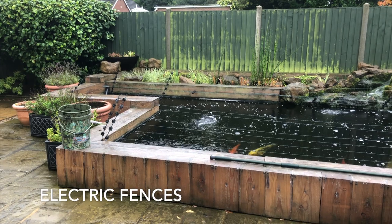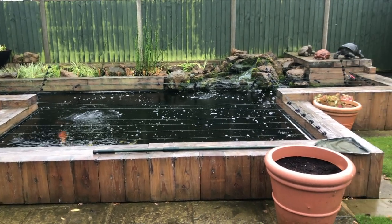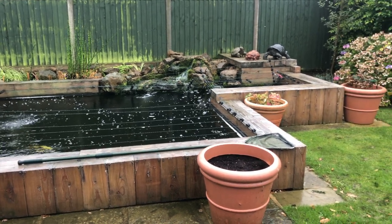So let's go over there now and have a look at an electric fence. What we've got here is an electric fence that goes round this koi pond because we had an otter that came in and wiped out a load of the fish. So an electric fence to keep the otters out is the only way that you can keep them from eating your ornamental fish. Now, a lot of people love otters.